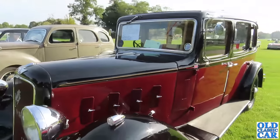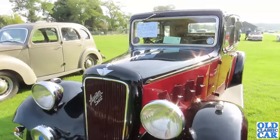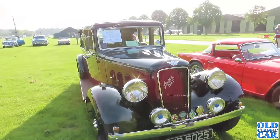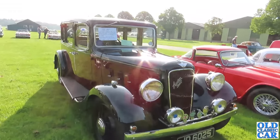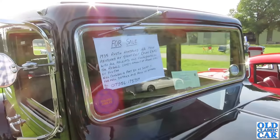Look at this magnificent Austin. And not only is it an Austin, it is an Austin for sale. A 1935, I'm just looking at the screen, 1935 Austin Hartford 16.6, fully restored at great cost, over £30,000. What a magnificent machine this is. Here are the details if you wish to buy an Austin Hartford for yourself.